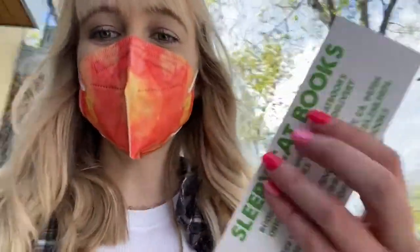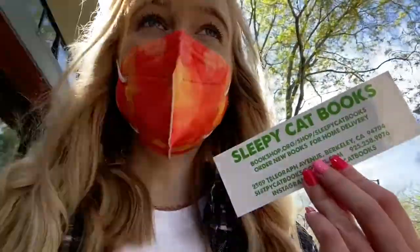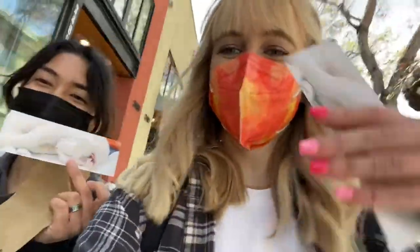So we just went to a super cute little bookstore called Sleepy Cat Books. The store owner gave us a little bookmark. And there's a little cat that lives in there, so it's so cute. Andrea recommended it. She got a cute postcard. Oh no! Now she's dropping stuff. And my bookmark. Yay!